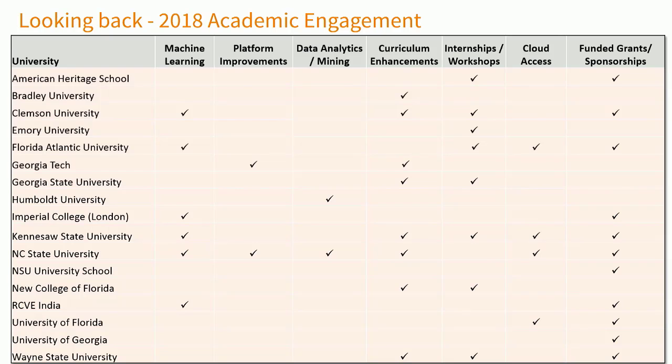Our academic program also reaches across the academic spectrum. There are 2 high school students on this list, American Heritage School and NSU University School, both located in Florida. You can also see that we supported many initiatives involving machine learning and data analytics, and interest in this area is also reflected by the fact that half of our intern projects focused on this area in 2018. There are a number of ways we support our academic partners.